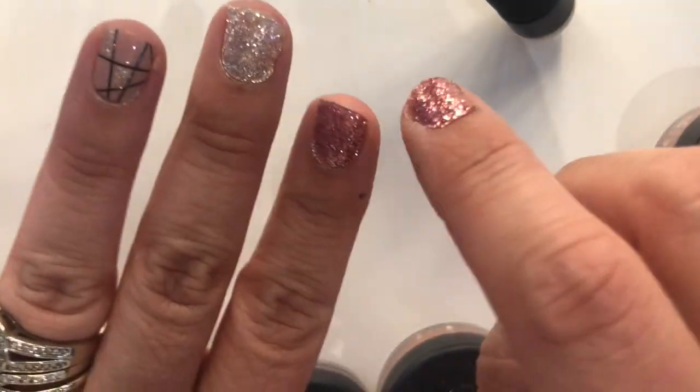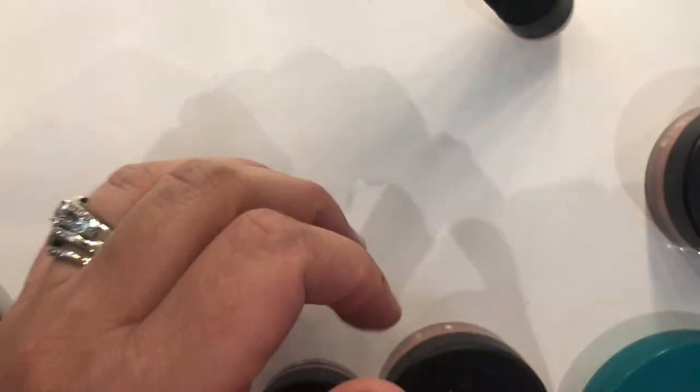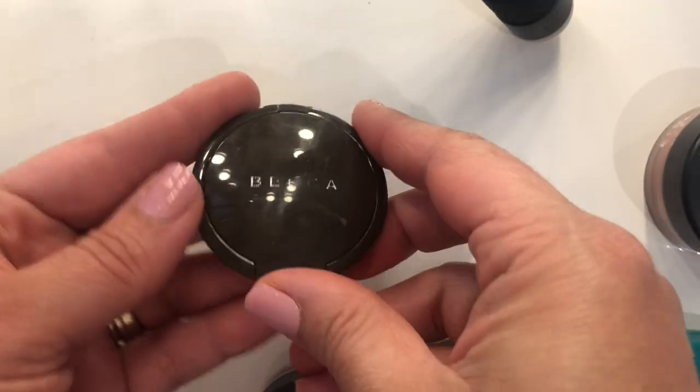And by the way, I stuck stickers on my nails. That's what's happening here. Okay, so sorry.